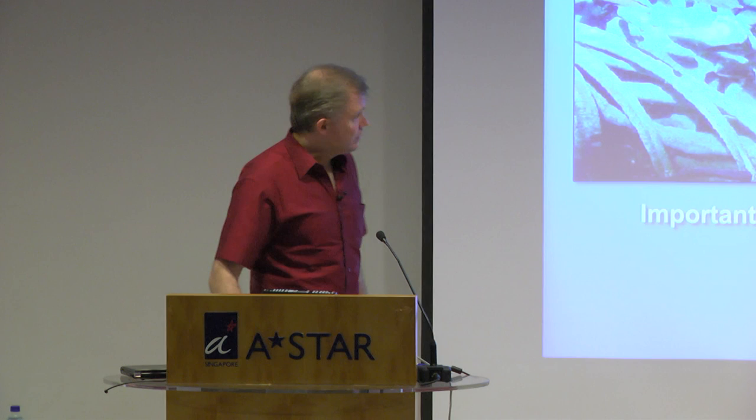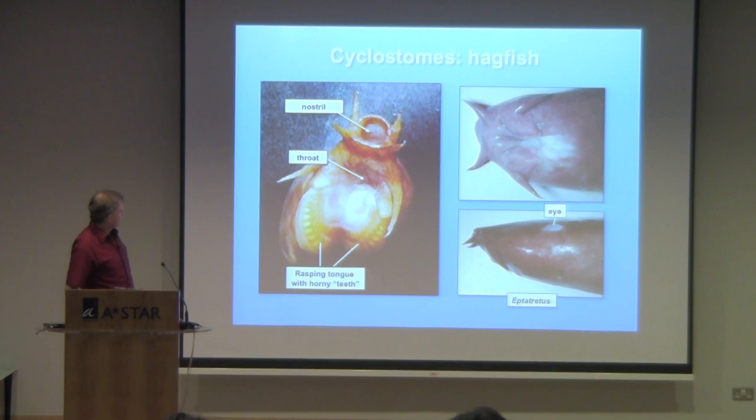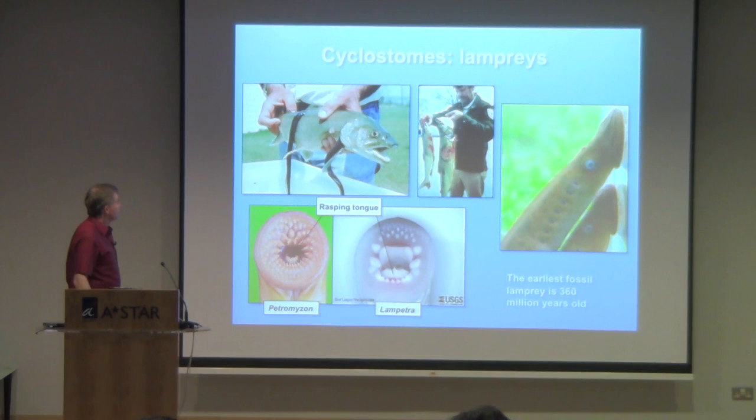They are eel-shaped animals. Their eyes are quite reduced. You can see the mouth here. There are no jaws, but what you do have is a rasping tongue that can be protruded and suddenly makes the thing look quite nightmarish when it comes in to take a bite. The tongue splits into two halves with these rasping things. I've labeled them as "teeth" in inverted commas because they're actually horny structures. They're not mineralized. There's a single nostril in the middle of the face.